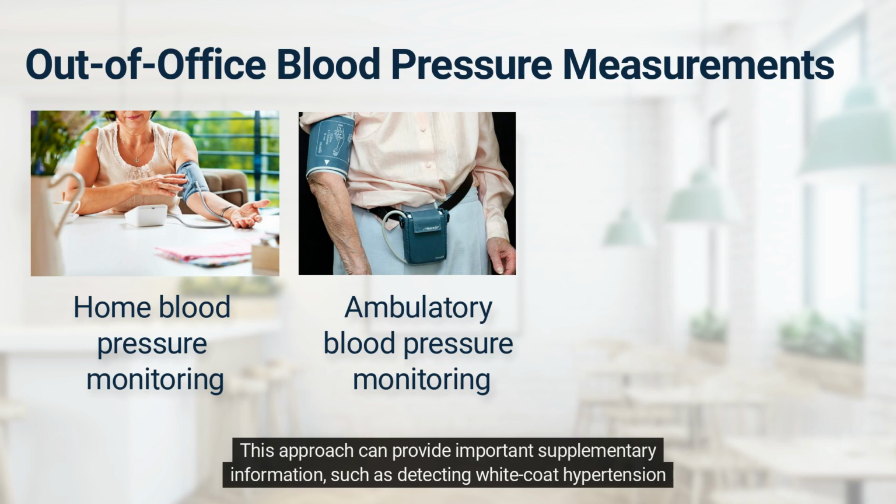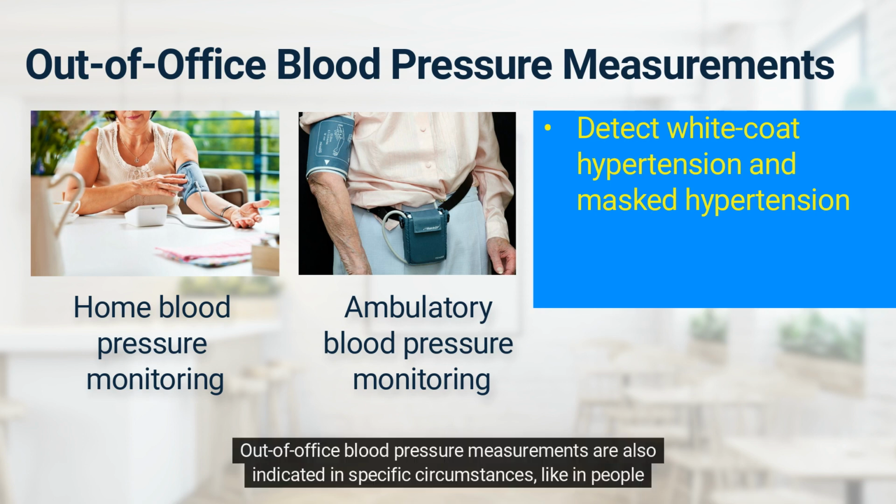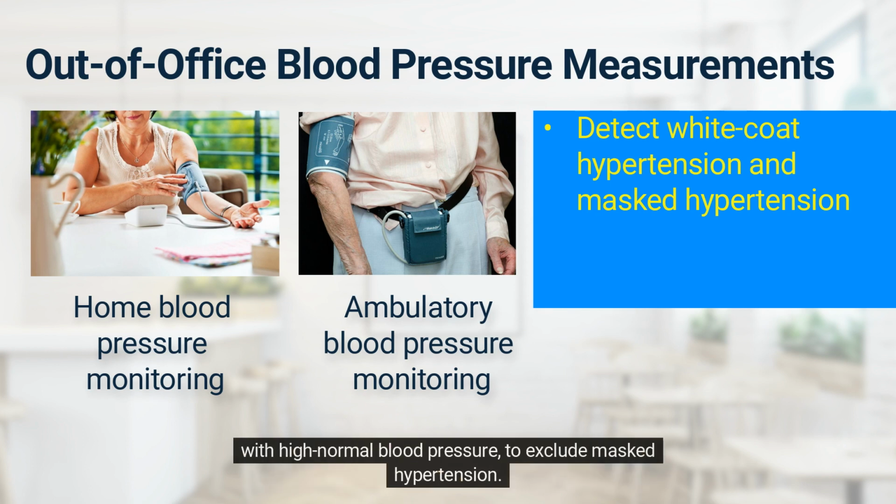This approach can provide important supplementary information, such as detecting white coat hypertension and masked hypertension. Out-of-office blood pressure measurements are also indicated in specific circumstances, like in people with high normal blood pressure, to exclude masked hypertension.